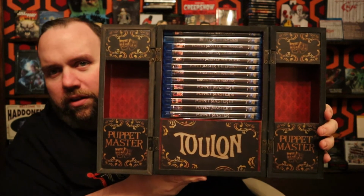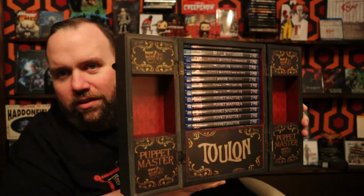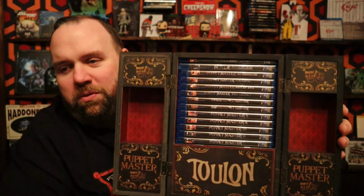And there you are, man. Toulon's trunk. You got your spaces on the side here where the puppets would hang out. Honestly, I should have ordered doubles of all those figures just so I could set figures inside the trunk. That would have been really cool. I kind of don't want to take those out of their package, but then again, I kind of do.